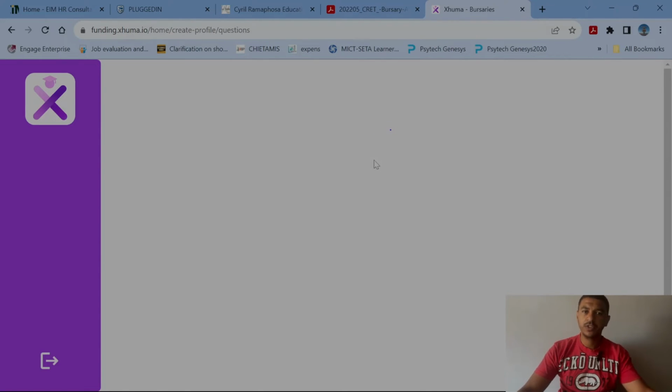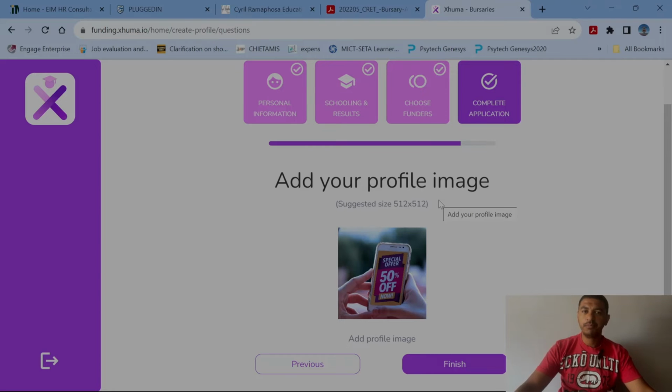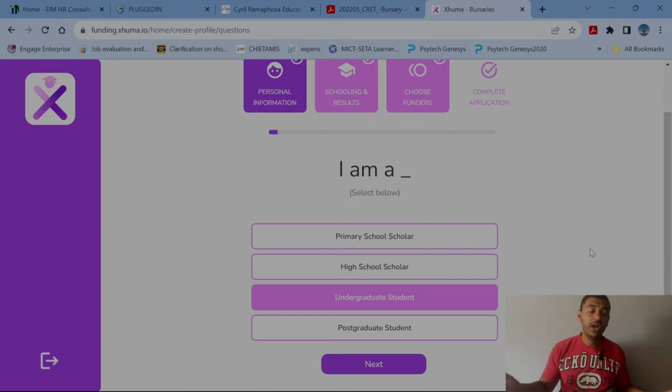But I'll go take it back to the first portion of the application. So you see, I just placed false information on the system because I don't need a bursary. I'm done studying, so I'll go back to our personal information. Let's just go back. So we are now at the beginning stage of the application process, so let's get into it.